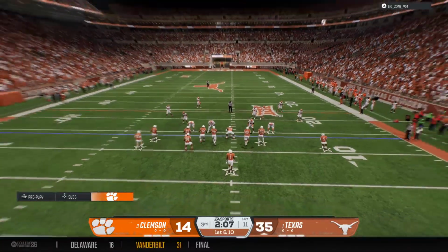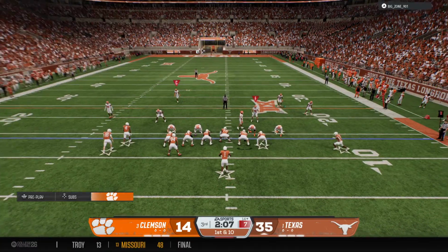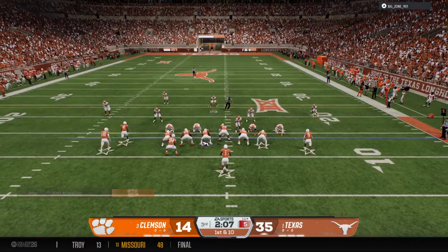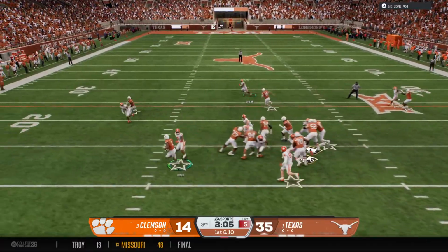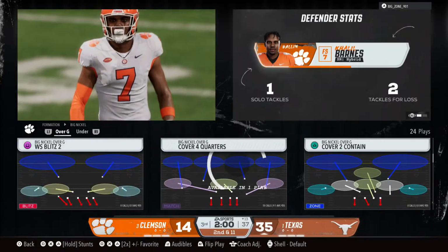We're going to go with the Wildcat formation and an extra blocker. Let's see what they have in mind here. Motion by the back will make the defense adjust. Direct snap. And you'll maybe get back to the line of scrimmage, but no more than that.